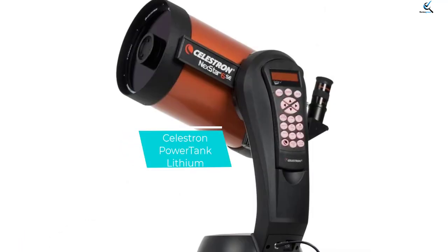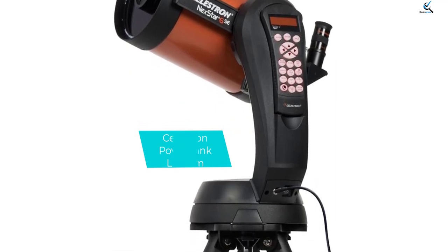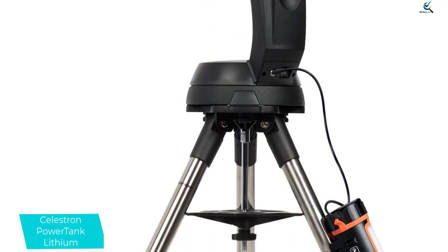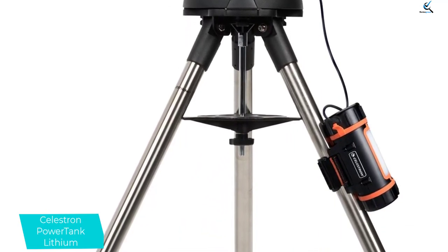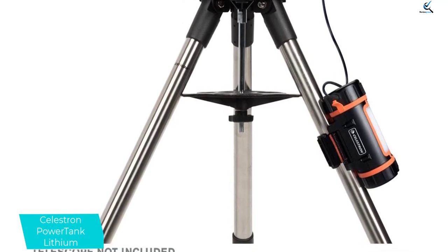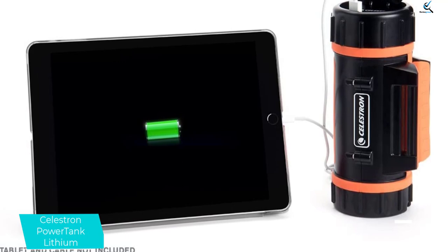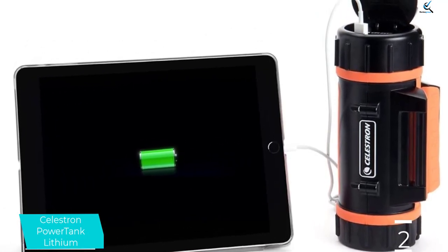At number 2, we have Celestron PowerTank Lithium. Power cells have had something of a massive leap in the past decade. It boasts a 10-hour runtime with a far greater longevity, offering between 2 and 5 times as many charge drain cycles compared to the previous generation. That means you'll get a long life out of these cells. Luckily, it still has some red LEDs for when you inevitably drop something vital in the dark.